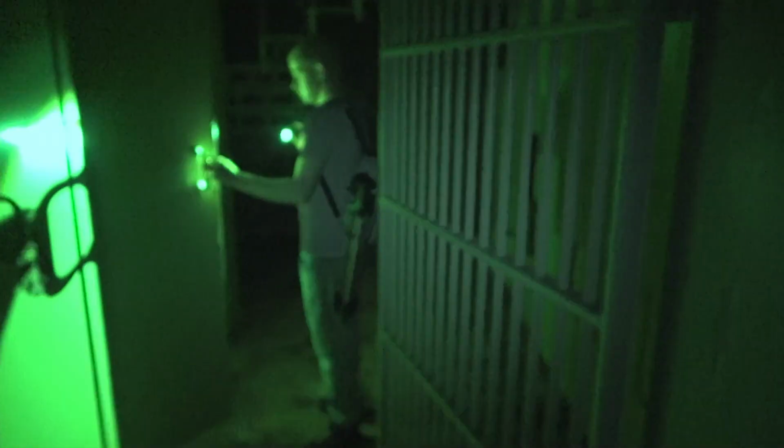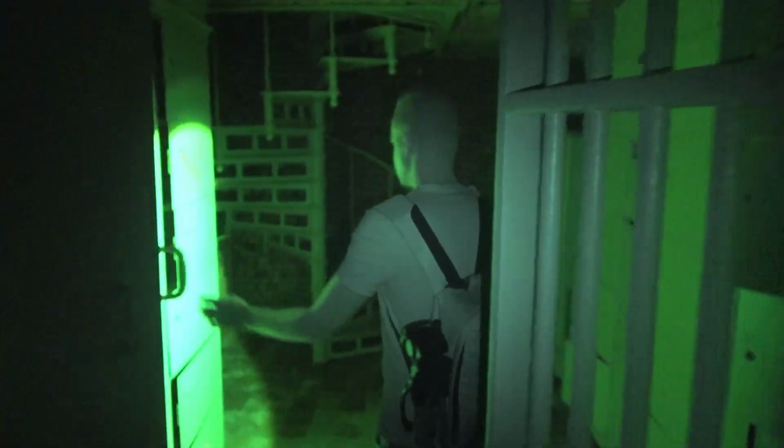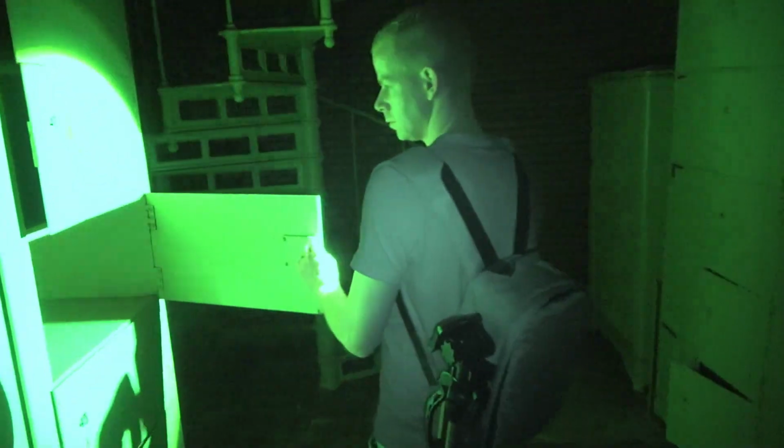Wait, let me put on night vision because I can't see anything. Oh, that's so pitch black. Awesome. Oh, that's a big vault. Good thing I have night vision because it's pitch black in there. Oh, another stairway. Awesome. Yeah, that's really cool.